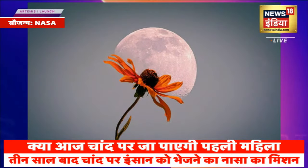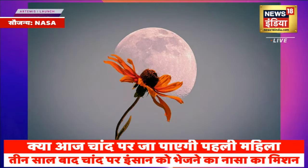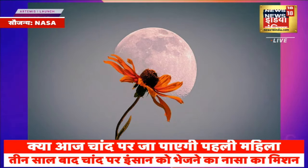Here's a sample of some that's already been sent in. This one's beautiful. The flower in the foreground there, the moon in the background illuminated so beautifully.